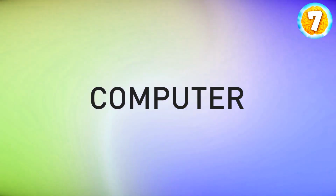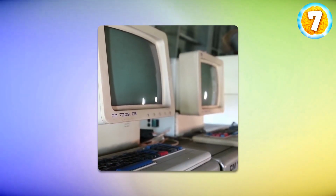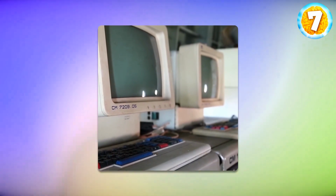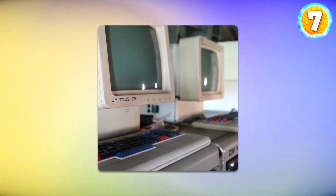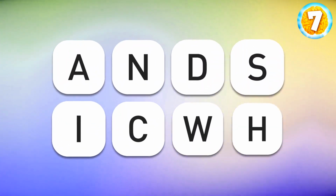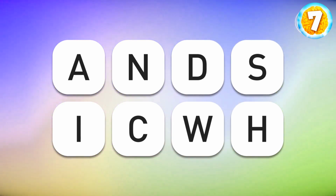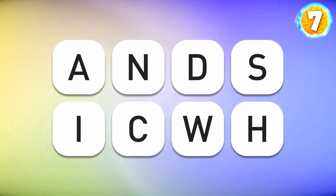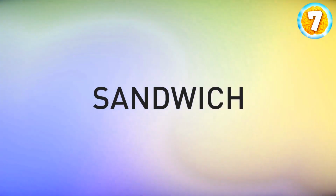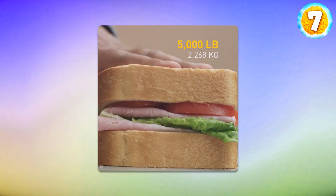I bet you use it every day. It's computer. The first modern computer could only do 4 things. It was basically a giant calculator that could add, subtract, divide, and multiply. Here's another one for you. Yummy sandwich. The heaviest sandwich ever made weighed more than 5,000 pounds.